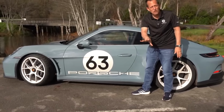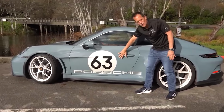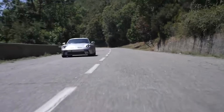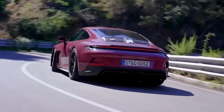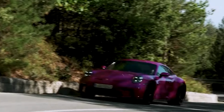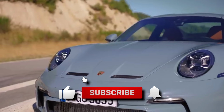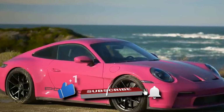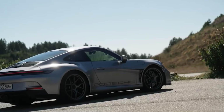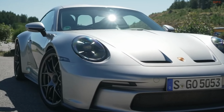So if you start with a base 911 ST and add a few options like the Heritage design look, some LED matrix lights, bespoke leather keys, a surround sound system, and a few other odds and ends, you're looking at just about $330,000. Tack on that fancy watch I just mentioned, and this becomes a nearly $350,000 package. That's crazy money, and if I had it, I'd be writing the check as we speak.